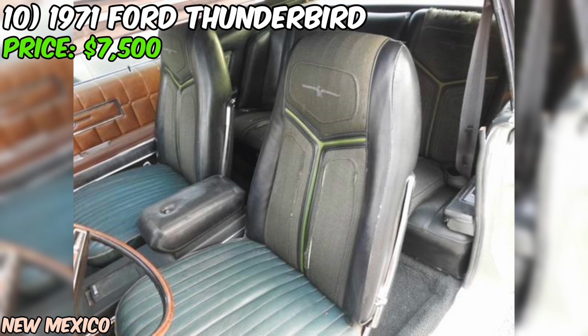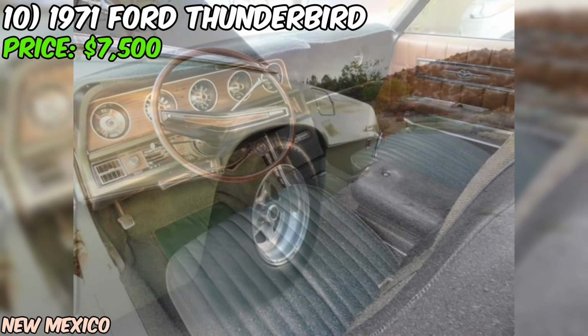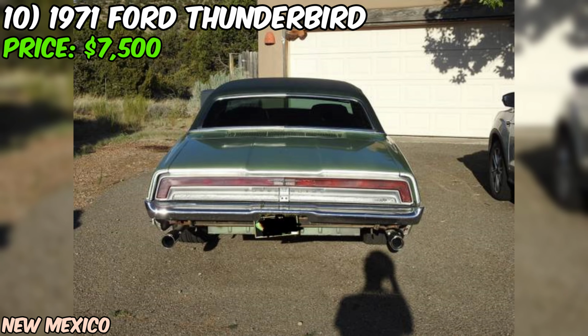And get this, it's still got the original matching color interior with those super cool hopsack cloth seats. That's the kind of authenticity that collectors go nuts for. The exterior of this T-Bird is in overall good condition, with the paint and vinyl gator skin top looking excellent.